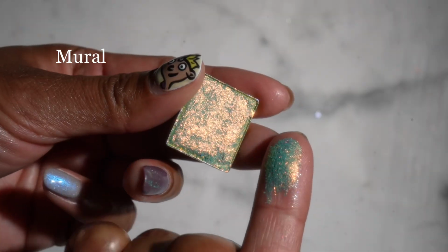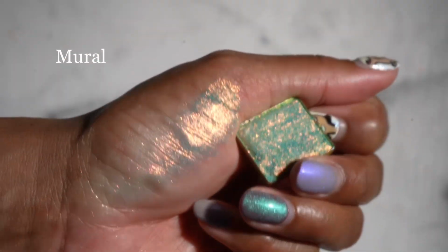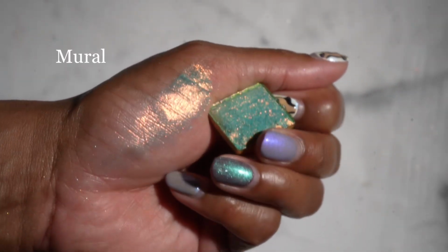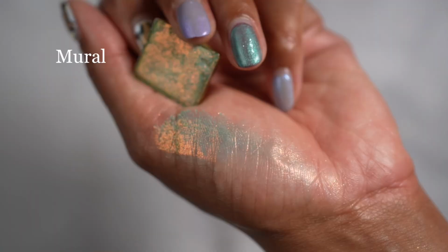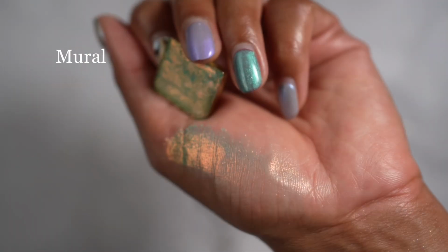This has been a crowd favorite since it came out. I want to say it's been 3 years now. This is one of the original electric multichromes. It has a minty green base and a really fiery shift. This is definitely the type of shade that you're going to get comments on every single time you wear it.